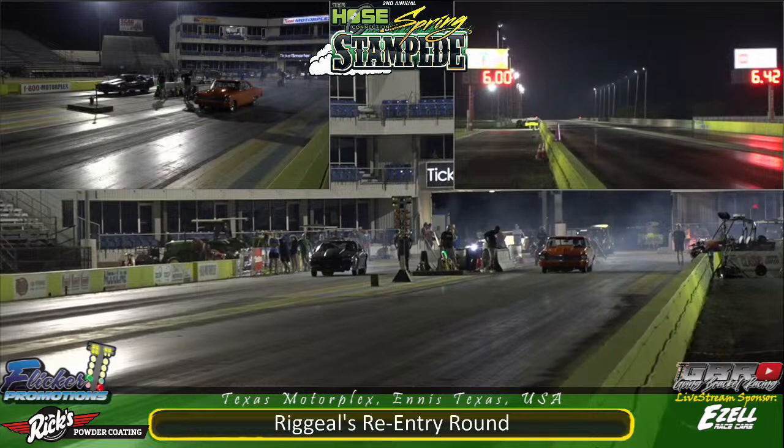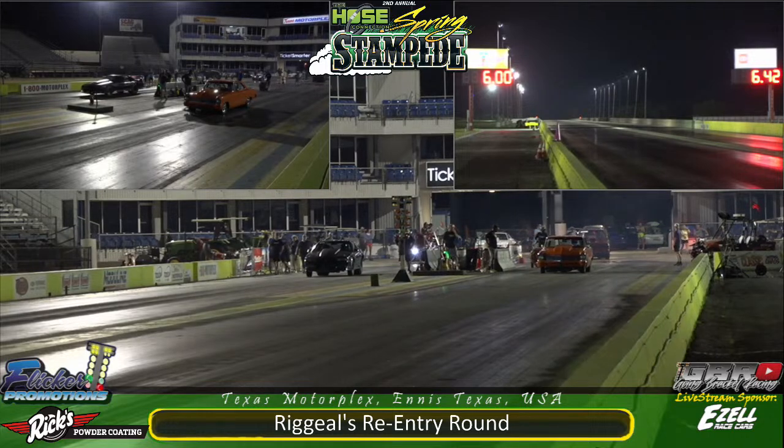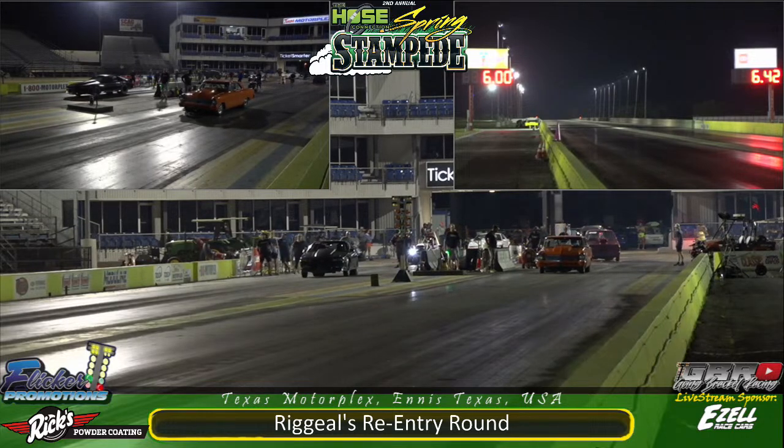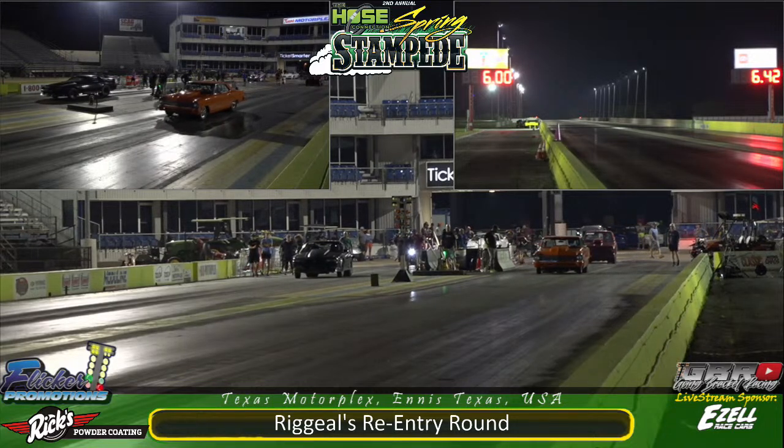Dan Bain and Leah Hughes will continue us on in Regiel's re-entry round here on Rick's Powder Coating Friday. Dan Bain in the left, dialed in at 6 flat. Leah Hughes lines up in the right, dialed 642.